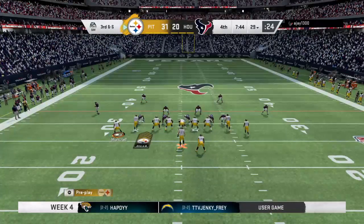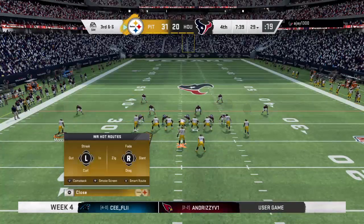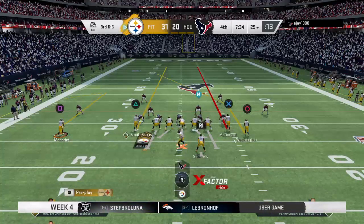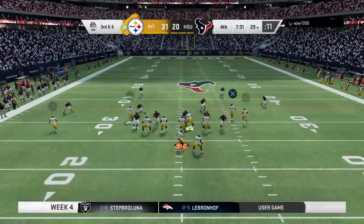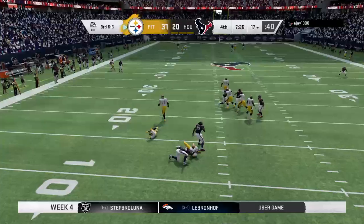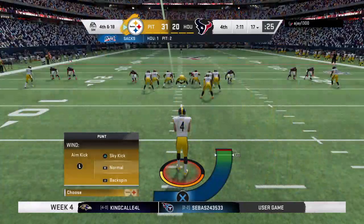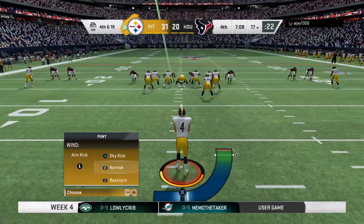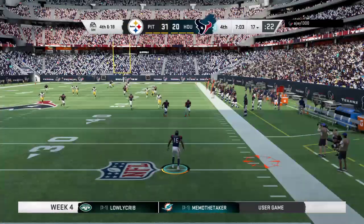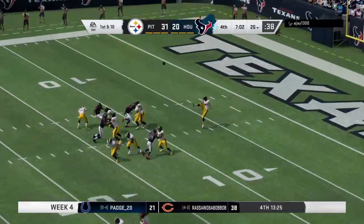Black 20. Middle. Corner. Go. 55. Right here. Mike, King. From the gun on third down, it's Roethlisberger. Nowhere to escape, and he goes down. Raekwon McMillan drops him for a loss of 12, and it also brings up fourth down. Barry on to punt as he gets this one away. And the punt will kick out of bounds, and it'll be spotted inside the 30-yard line.